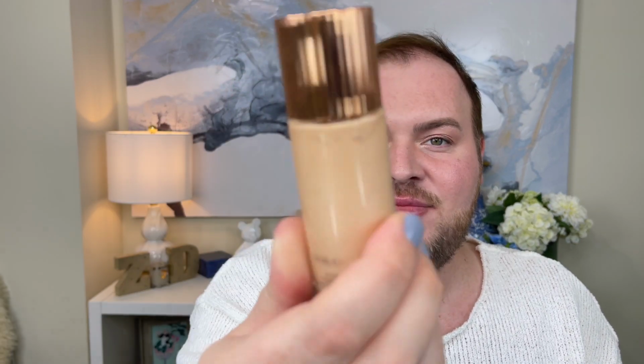I loved this product. I mean, I have done my best to scrape the sidewalls. I love this. It was one of the original glow enhancing products with a touch of coverage, and this was a repurchase. This was my second bottle, and I found products I like better. So as of right now, this is a would not repurchase.